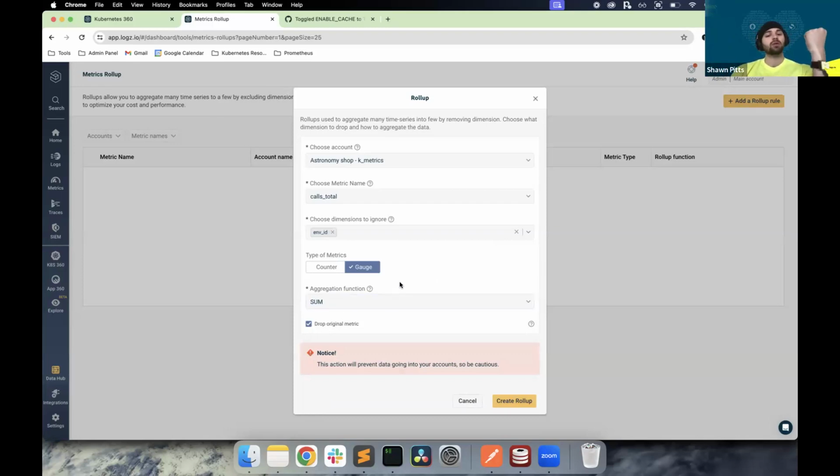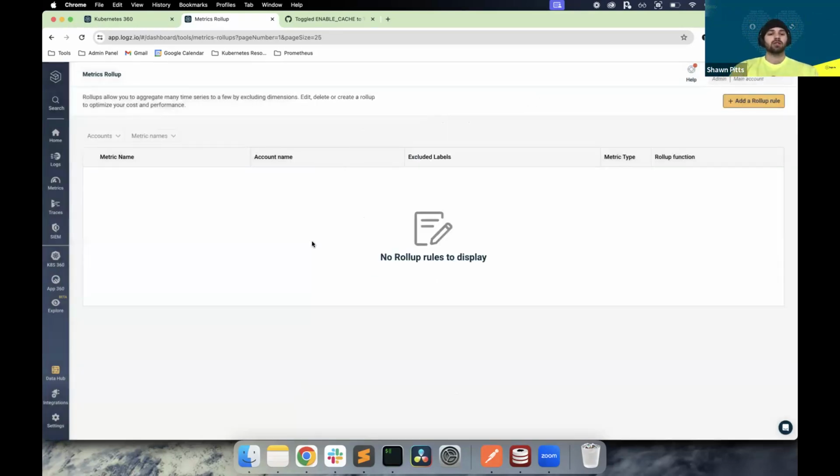So essentially what we'd be doing here is, let's say we had calls total with the environment ID equals A, environment ID equals B. Since we're ignoring this environment ID, it's only going to be one metric now instead of two. So that's going to reduce your cardinality, but you can imagine if you have a bunch of unique time series that have unique identifiers such as job ID or pod, if you drop those labels, it would reduce your time series dramatically.